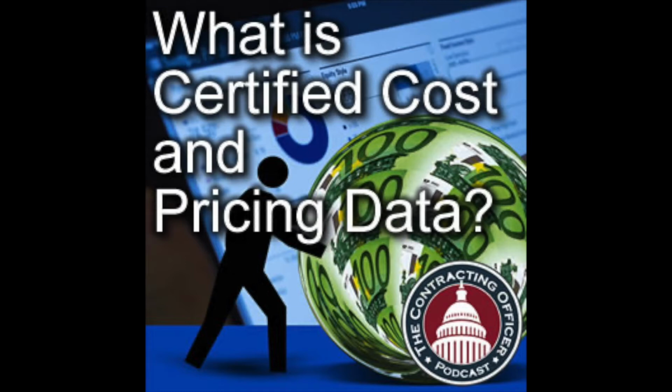Grumpy old man. So where else doesn't it apply? So if you're buying commercial items, no certified cost and pricing data. Why? Because commercial items are by definition priced via competition, because if it's commercial, it's open to the overall market. The price is established by the market, not by the government or by the contractor even.